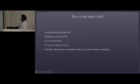So the plan in the index child is optimal medical management, which she is getting. Maintenance hemodialysis around 3 times a week, 4-hour sessions. We have to optimize the access for HD, as already discussed by Dr. Vanji, and watch for disease activity. And finally, transplant. The child is currently registered in the transplant registry for cadaveric kidney transplant.